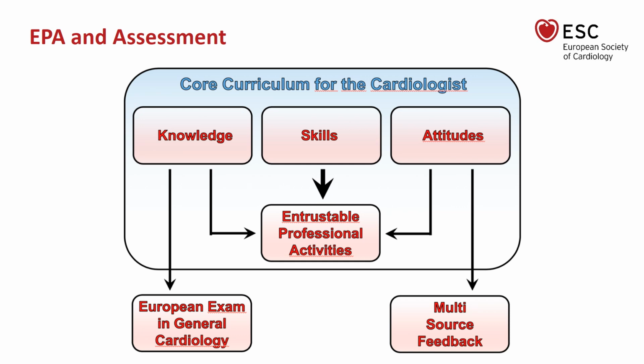And because EPAs focus so much on skills, they are really ideal to assess a trainee repetitively during training, so that it will be documented during training what level of independence the trainee has reached, and this will facilitate further training because it shows where the weak spots are that the trainee still has.